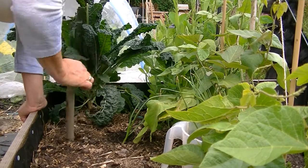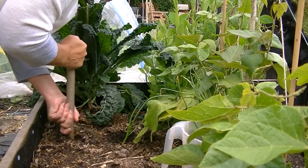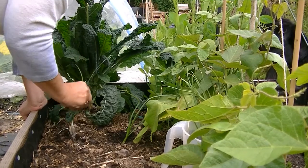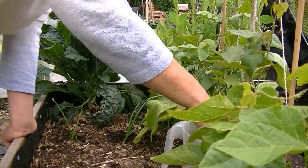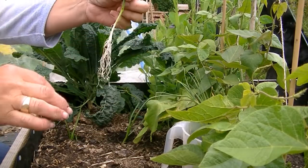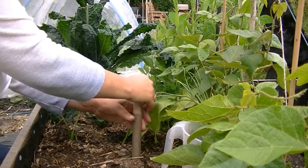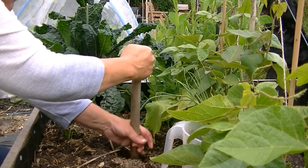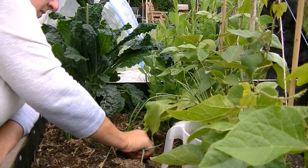I think I'm going to do double rows of them. Some people trim the roots and trim the tops, but I've never done that. The worms are going to come up now, aren't they? Because I realise there's something going on. Oh, they like that, worms. They come to the top, don't they? Don't fill in the hole, just put the leek down as deep into the hole as you can get it.